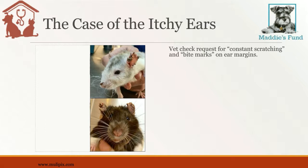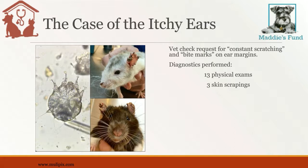So can you see that in the pictures of their ears and then on the side of their nose too, they have these lesions. So I did 13 physical exams on these rats and I did three skin scrapings. I picked the worst one. And this is what I saw in the microscope. You guys know what's coming next.